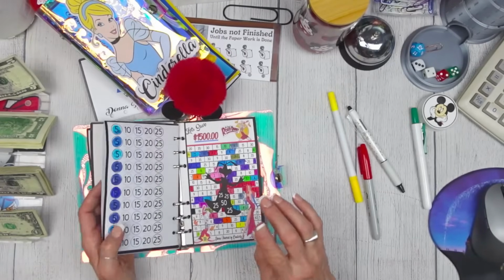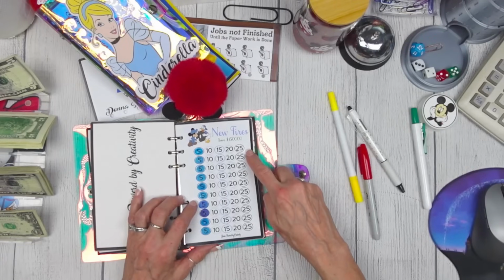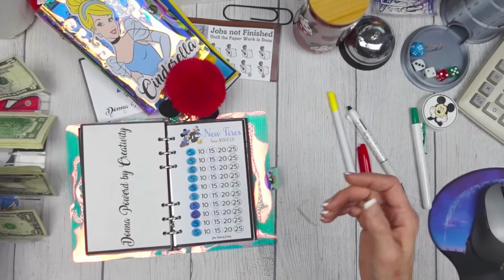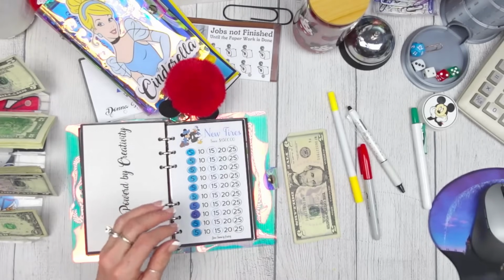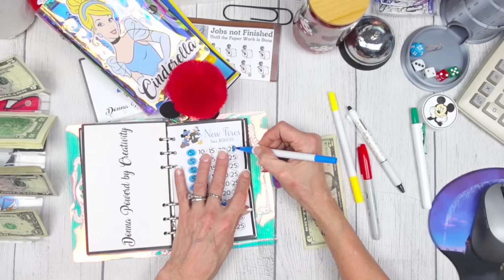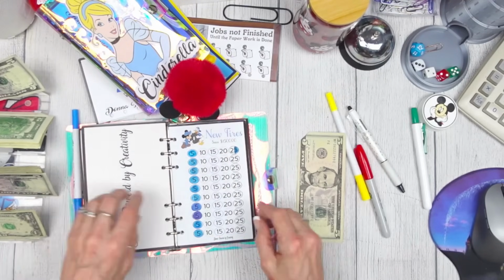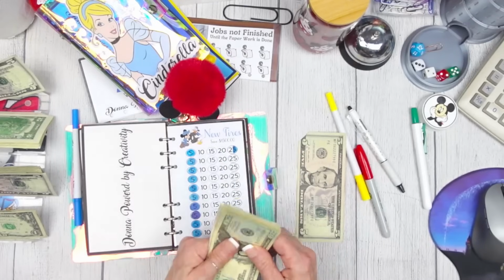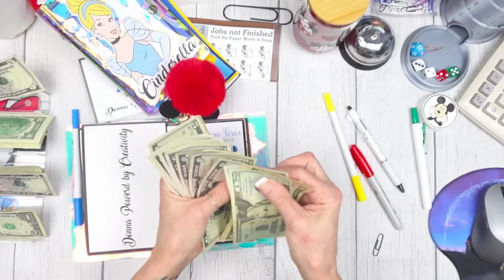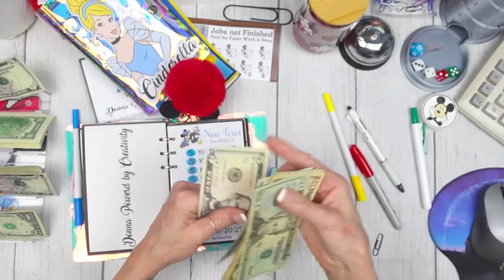All right, someone suggested this. I was going to start cutting the 10s in half, but they said, why don't you just color the 5 of the 20? I was like, oh, that's such a great idea. So today we're kicking off. We're just going to color in the 5 spot, and that means I have 20. Isn't that cool? That was such a great idea. Thank you if it was you. 20, 30, 40, 55, 65, 75, 85, 95, 105.